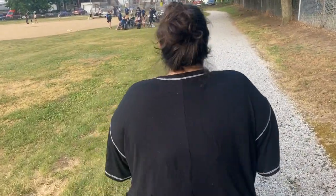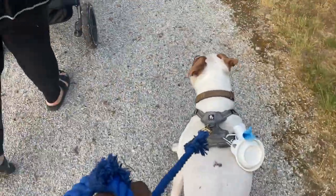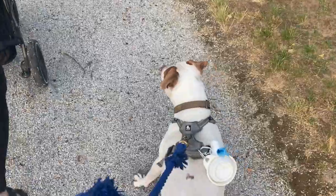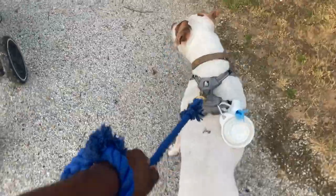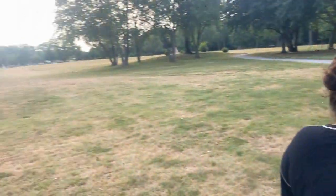So here we are. There's a dog up above. I'm trying to keep Pickle from seeing it. I probably should get two hands on in case she does see it. She sees it. I got that guy. Pickle, worn out. Look at that tongue. We made it around the whole park.